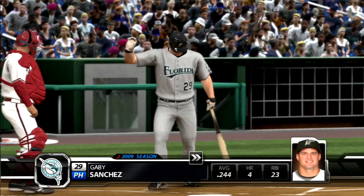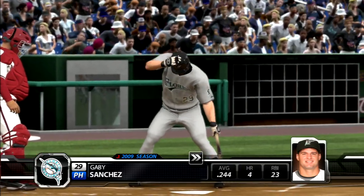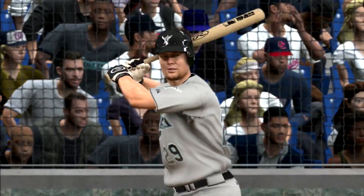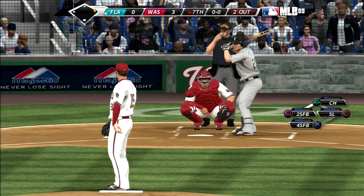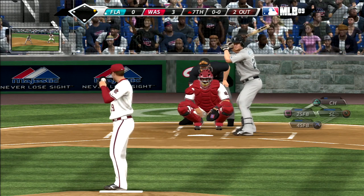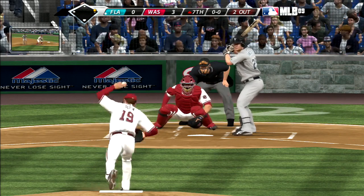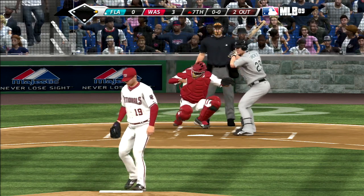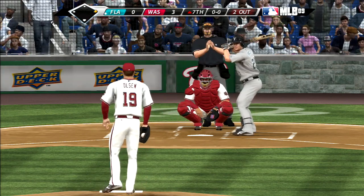Gabby Sanchez will stand in for the first time here. Bench hitting for the Marlins, number 29, Gabby Sanchez. First pitch coming. Off the plate and away there. 1 ball, no strikes. Let's go, guys.